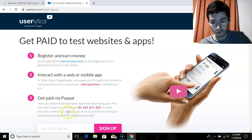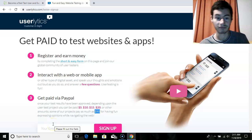So you can be paid either $5, $10, $15, $20, or other amounts. And then it says some of them pay up to $90 for having fun, expressing opinions while navigating the web. So again, you are going through different websites, going through different apps, navigating through the different pages, following instructions, and speaking your live commentary as you are going about that.